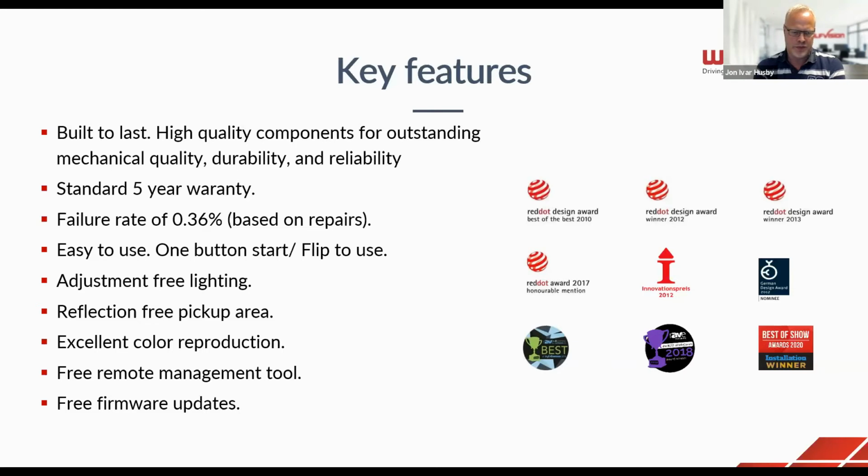We have a free remote management tool as well. This goes with both the visualizers and our whole Cynap family, which means you can manage all of our equipment, do firmware updates, and so on through this tool, free of charge. And we also have free firmware updates for all of our products.